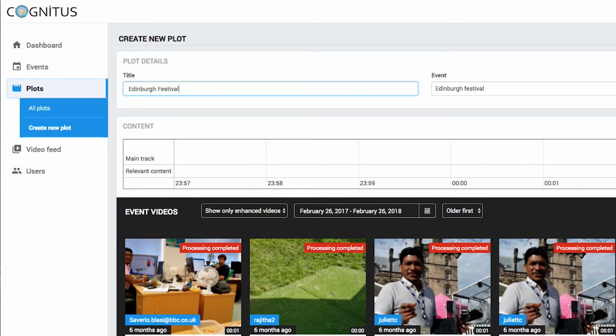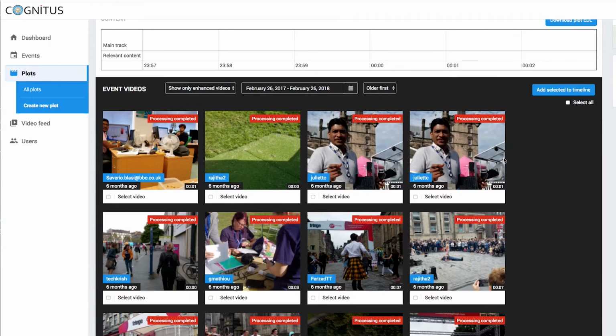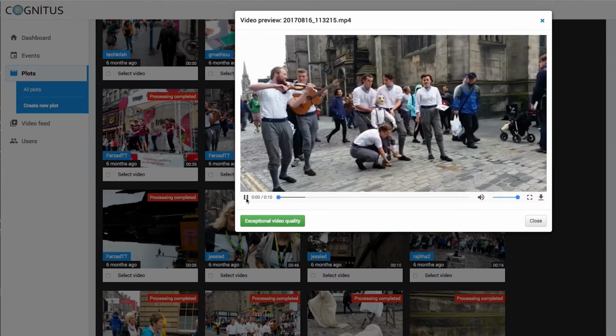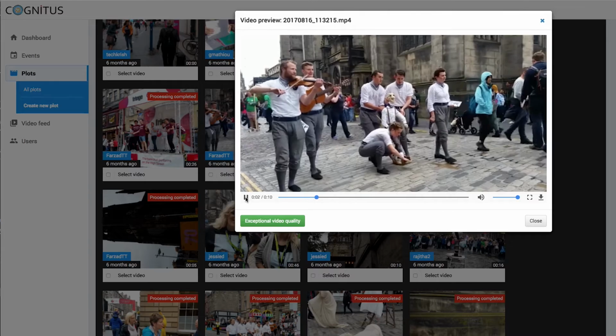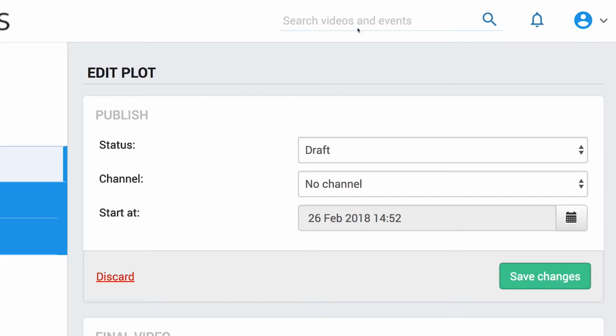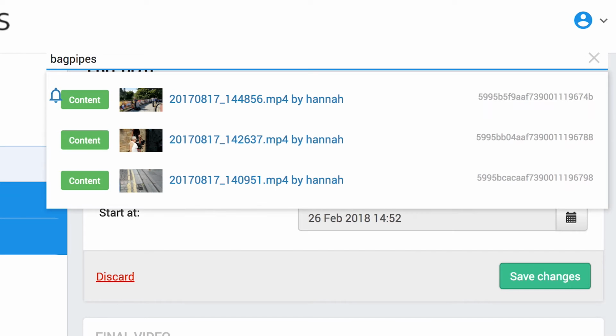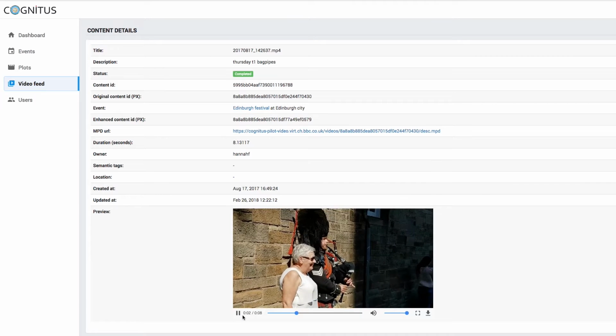So once you've uploaded all the video clips, they're available on a web app to review. So as a producer or director, you can go through and look at each of the clips. In Edinburgh, there was over 600 clips, so a lot of footage to go through, and that's where the metadata is crucial. Using COGNITUS to find clips is quick and easy. It really helps the editing process, which is especially useful when you've got a deadline.